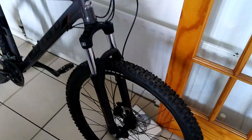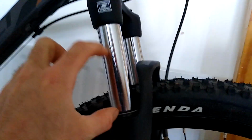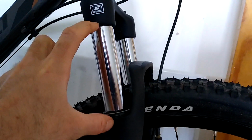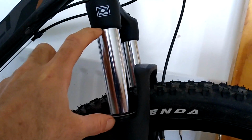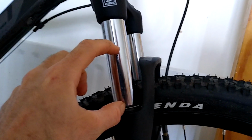However, this fork, whilst I didn't feel like the fork was slowing me down too much, I think it must have 80mm of travel. Appearances would suggest that the fork's got about maybe 100-120mm travel, but about there I think is the stroke of these forks.